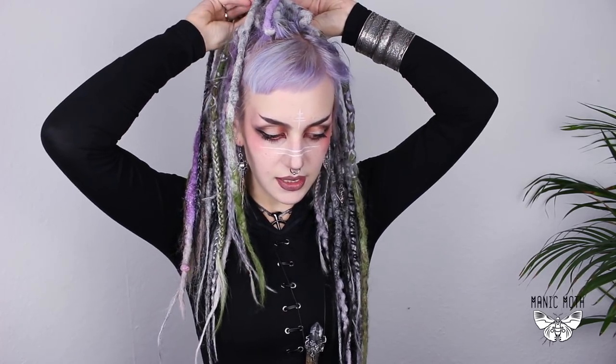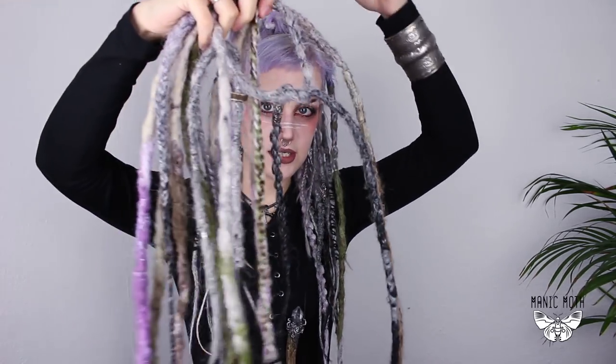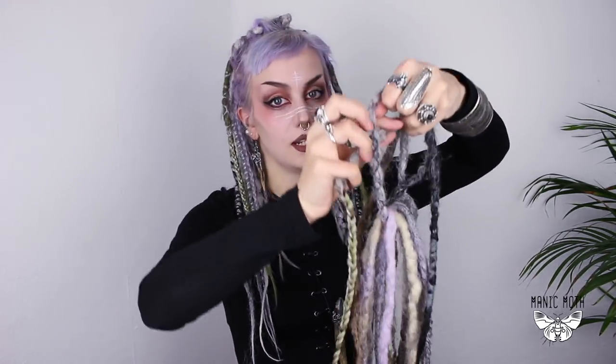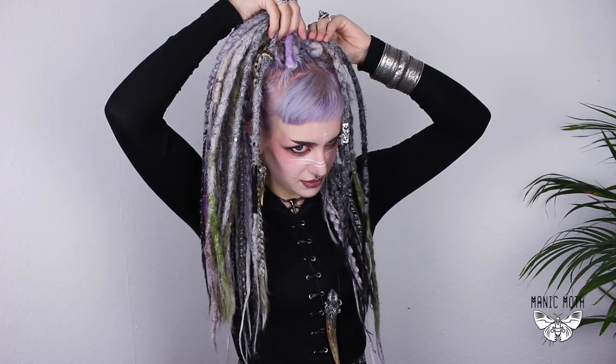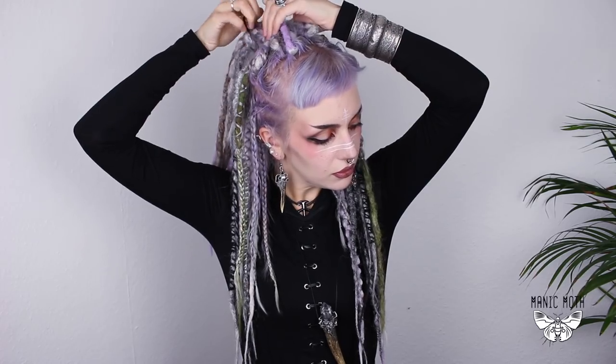I will always put in some extra dreads, because I think it gives it more volume. And it's just a dread braid that I did. I will show you in another video how I make those. But yeah, it's just like this on a dread, and you put it in your hair like this. Now I'll have to do this. That's how it looks without anything.